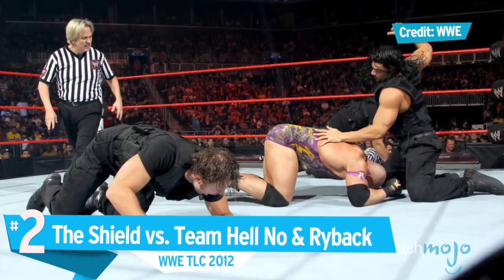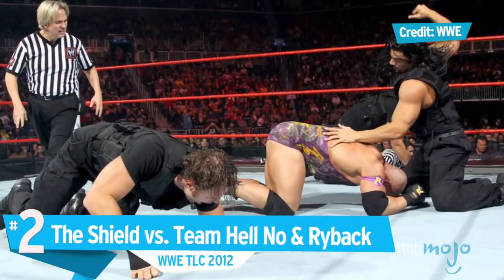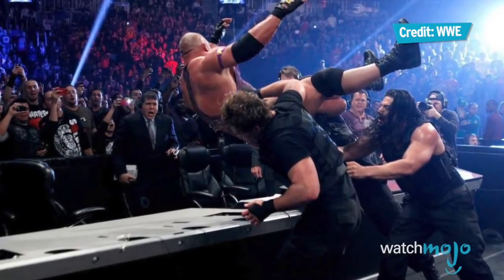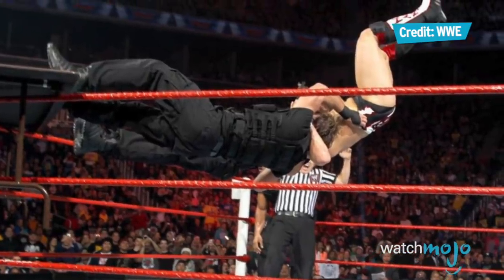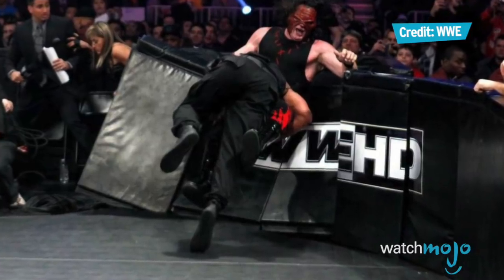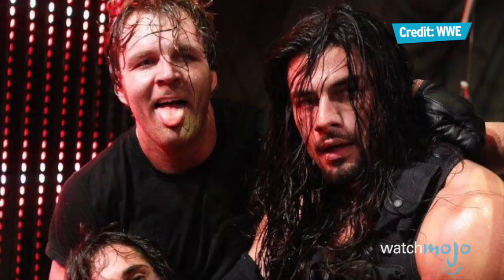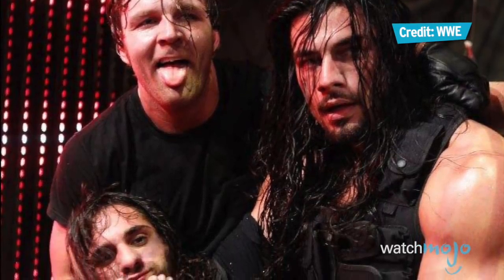Number 2, The Shield vs Team Hell No and Ryback, WWE TLC 2012. Now this is what you call a debut match. When The Shield hit the scene in late 2012, they made their presence known after a hellacious attack on Ryback, so when it came to showing off what they could do in the ring, we had high expectations. We weren't disappointed. They took on a stacked team including the white-hot Daniel Bryan and Kane, and actually took quite a thrashing throughout, but still managed to walk out supreme, making them an instant threat to the entire roster.